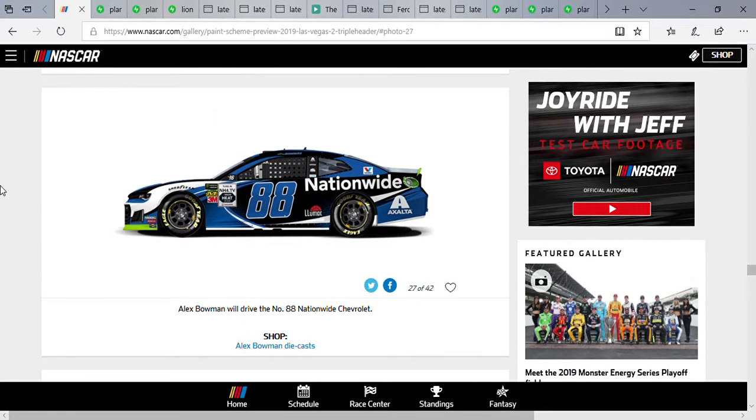Okay, Alex Bowman. When I saw this paint scheme yesterday, I was like, wow, a different Nationwide scheme. Looks nice. It reminds me of a Dale Jr. paint scheme for some reason. However, from what I heard, this was done in a form of a contest where people could vote on what paint scheme Bowman would run for Vegas, and lots of fans wanted this one. So I like this one. If I see a diecast of this one, I'm gonna get it.